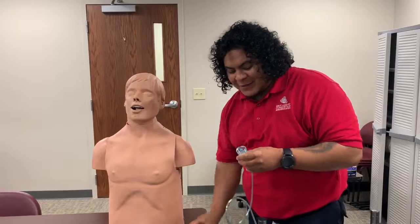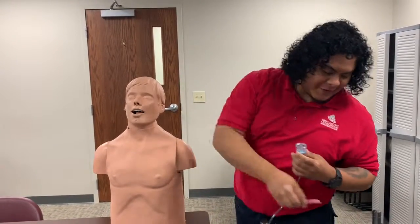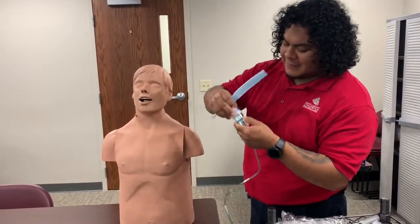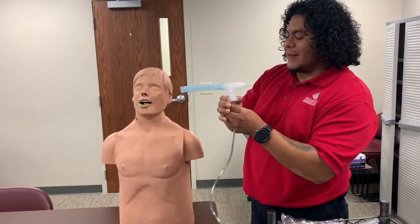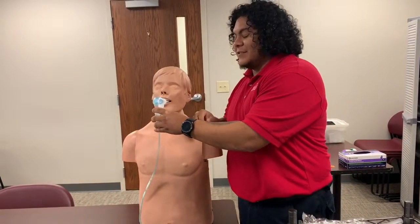This is albuterol administration to a patient. So you insert the albuterol in the little chamber here. Close it, hook it up, turn it on, don't break it. And then you insert it in the mouth, have the patient take some breaths.